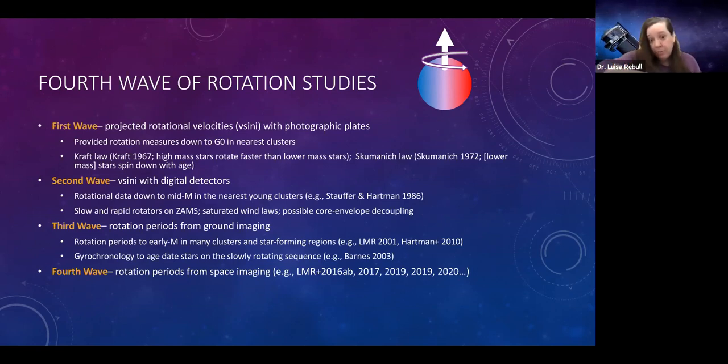We also learned that, remember I keep talking about this wind braking, where you're slowing down, you're carrying matter out along the field lines and slowing the star down that way. Turns out the faster it rotates, the stronger the field, the stronger the wind, the stronger the braking, up to a point. There is a point beyond which it doesn't work as well anymore. And that's called saturation, right? Where just stronger wind doesn't brake harder after a certain point. And we started to have evidence that there was probably core envelope decoupling. In other words, you could have the core rotating quickly and the envelope slow down.